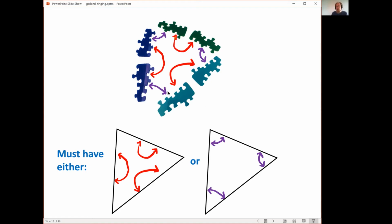Why is that? Well, for each piece, for each side, there are just two possibilities, right? So if I used this red arrow, for instance, then that means this side of this piece goes with this piece. So then what about this piece? Well, the only possibility for it is it either goes next to this or it goes next to this, but this one's already taken, so it can't. So you can't use this purple arrow, so this piece has to join to this one, the red arrow. And then same argument again, this is taken, so this one has to join to this. So you have to use either all three of the red arrows or all three of the purple arrows.